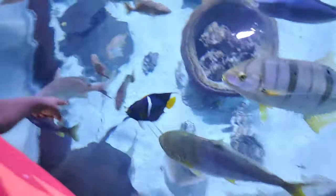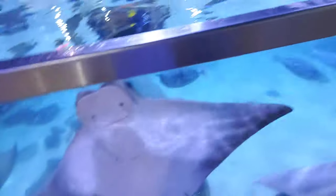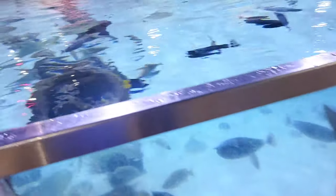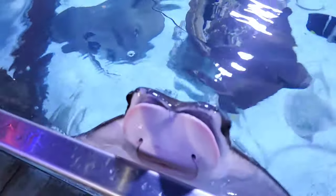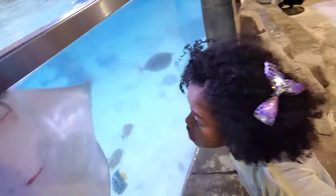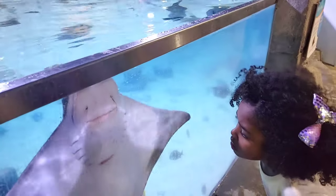Touch it, baby. Ooh, Selva wants to touch all the fishy. Selva's not scared. Hi. Please come. Look at that. It's trying to see you.